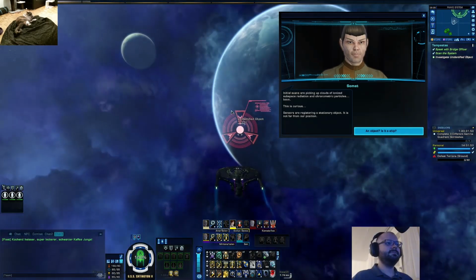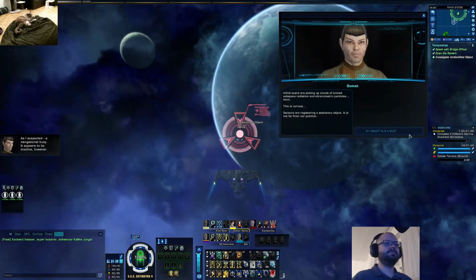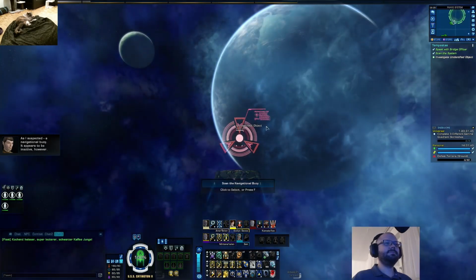This is curious. Sensors are registering a stationary navigation. Unlikely. I suspect it is one of the star active, however.